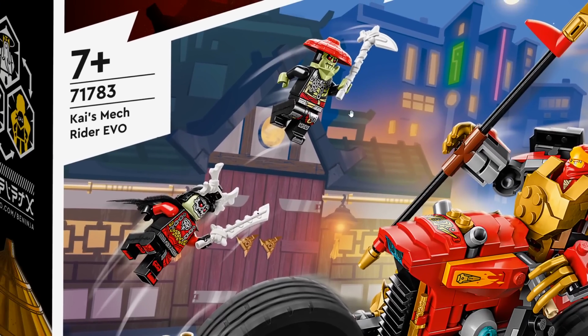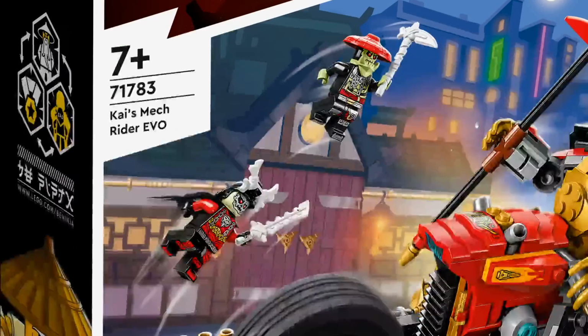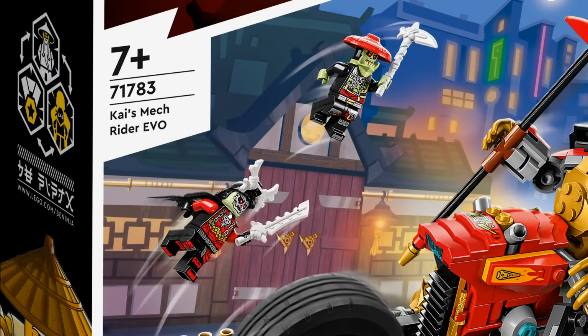And we get a look at a few more of the villains here. This is the Bone King and the Bone Hunter. Bone King is very cool. I love that mask print on his face. And Bone Hunter's the same one from the previous set. And this new bone weapon pack too is very interesting.